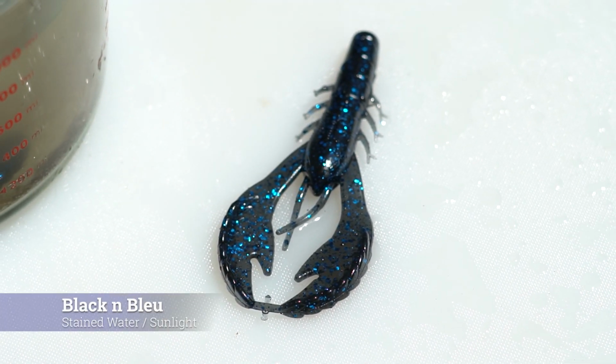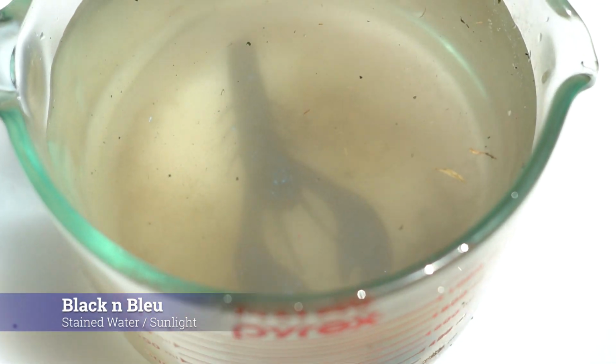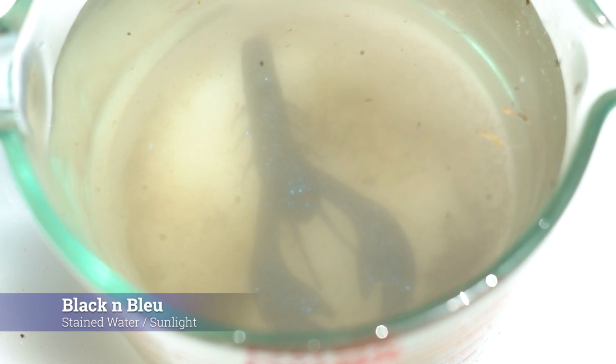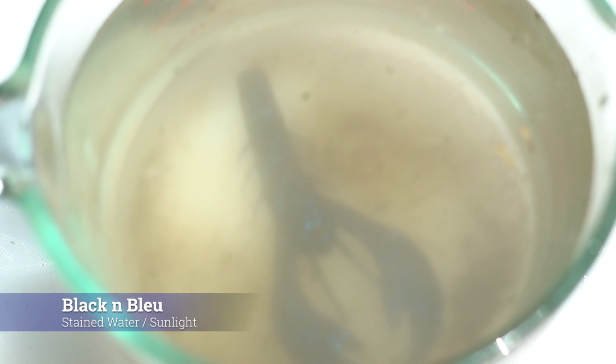Black and blue in the stained water. Here's how we see it. Now let's go to the water. And so the profile is there. The black profile helps with the coloring of the lure. And the blue flakes actually pop out a lot more to us now. And the camera can actually capture it.